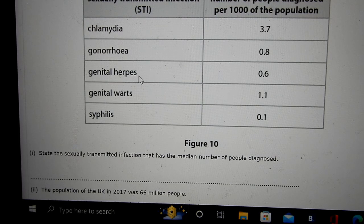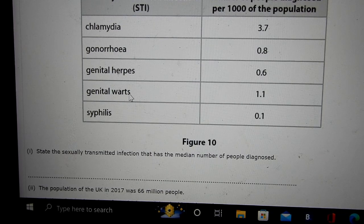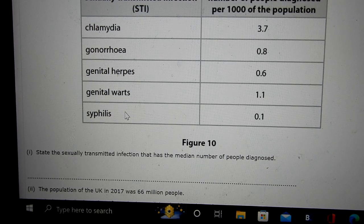Genital herpes, that's a virus. Syphilis is a bacteria. Genital warts, another virus. Genitals, that's your junk, the front of your body. Penis, labia and vagina and all that stuff, usually on the outside. Syphilis, I don't know what causes that, it might also be a bacteria.